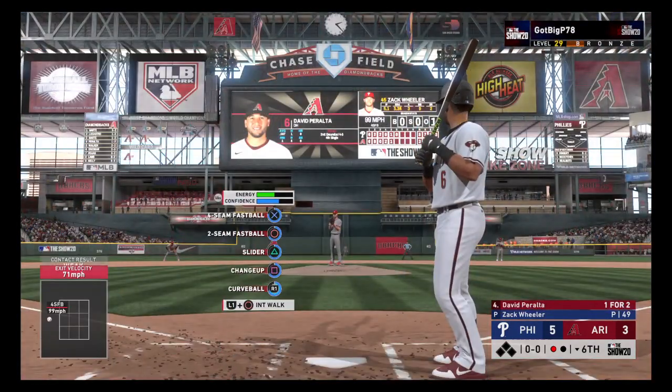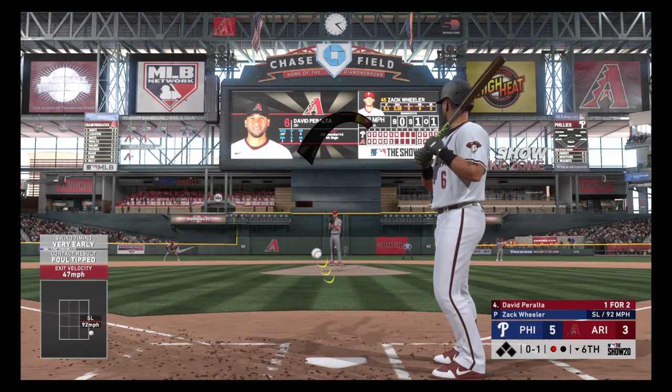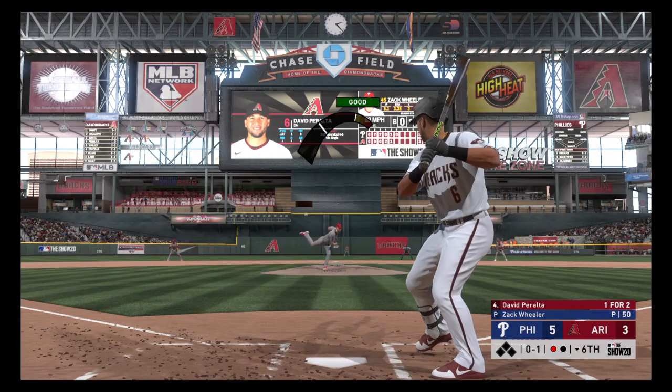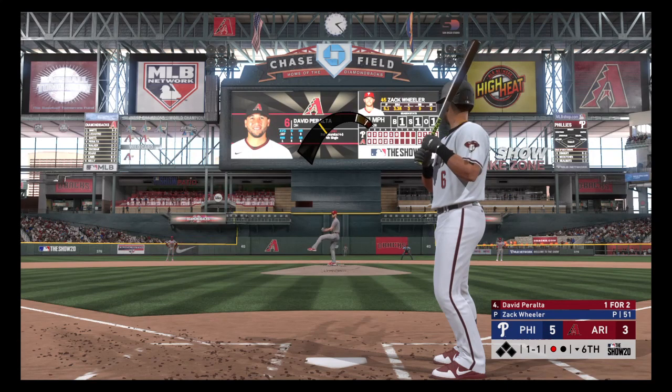Ready for another shot now. David Peralta. He singled his last time up. Now a swing as he foul tips it here, and right off his arm behind the plate. That hurts. A count of 1 ball, 1 strike to David Peralta. Hey, that backdoor breaking ball just missed.